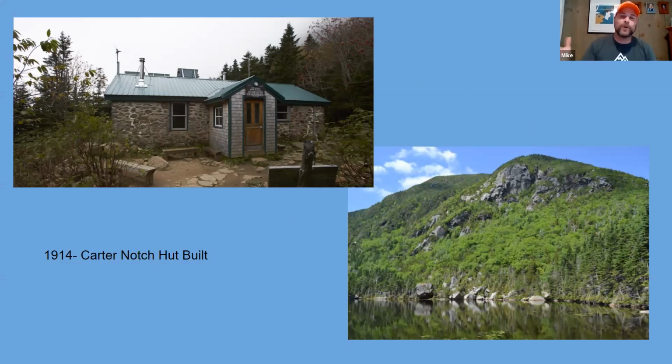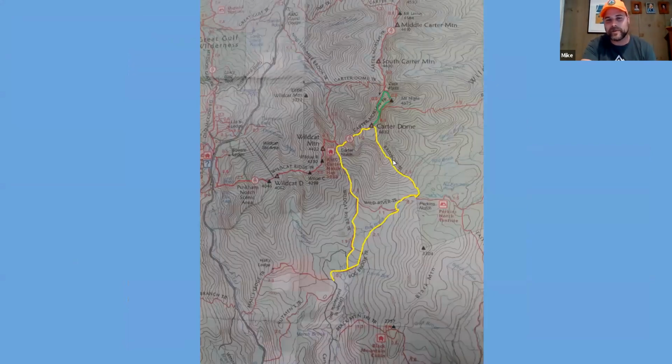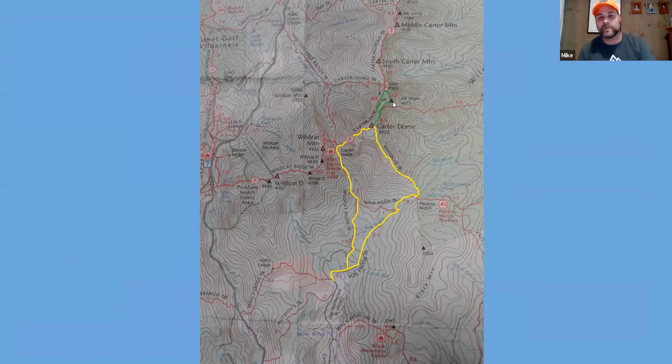And then, of course, this is a picture not from Carter Dome, but if you're up there and thinking you're going to go a different way anyway, I would highly suggest you check out Mount Height. You come up that Rainbow Ridge and then follow the green line up to Mount Height. Mount Height has a beautiful view, perhaps the finest view within the Carter-Moriah range. And that would add probably a mile round trip onto your hike.